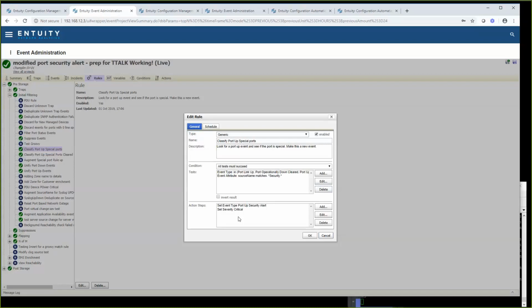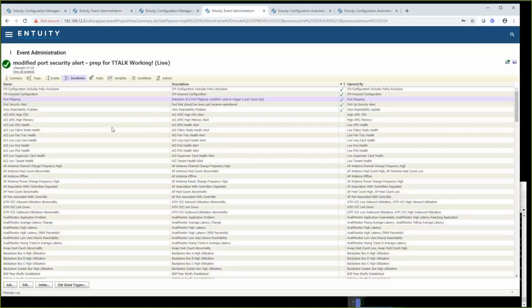Now, I could do it that way, but what I'd rather do is put a little bit of a delay on it. I want to make sure that that port's up for a period of time: 30 seconds, 10 seconds, 2 minutes, 5 minutes, 10 minutes, whatever you'd like. And the way to do that is to leverage the actual incident and add a trigger to that incident. So that's what I'm going to do here. I'm going to take the port security alert incident. This is a brand new incident that I've created in the system.